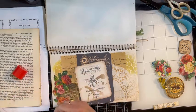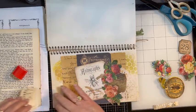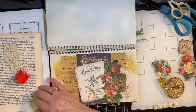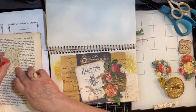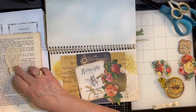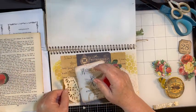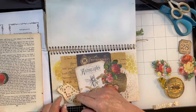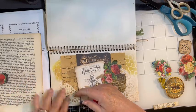Okay, so let's put that down. Yeah, that piece is really fragile. So it's not like I could use it anywhere else. So we're just going to make use of it in my collage.